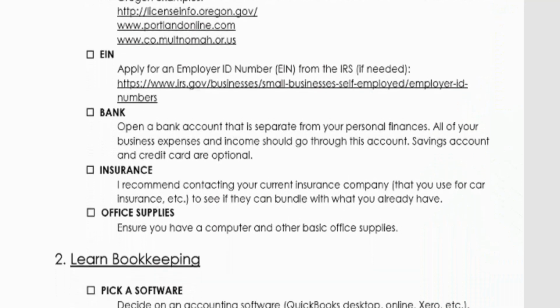Then you can apply for an EIN, which is an employer identification number, and that is kind of like your tax ID number or the business's number. And this you do through the IRS, so I put a link in the checklist to the IRS website to apply for your EIN. And then you want to open a bank account for your business.